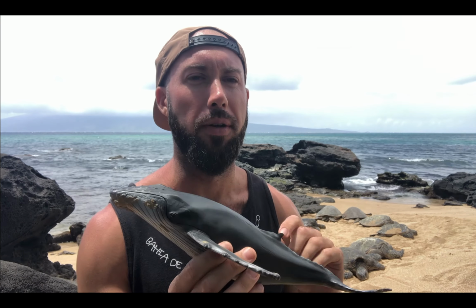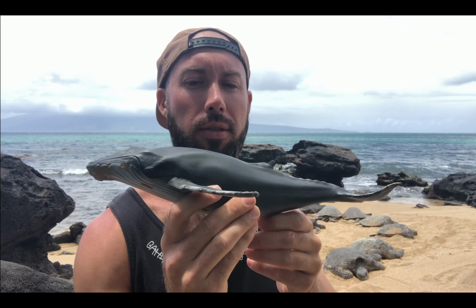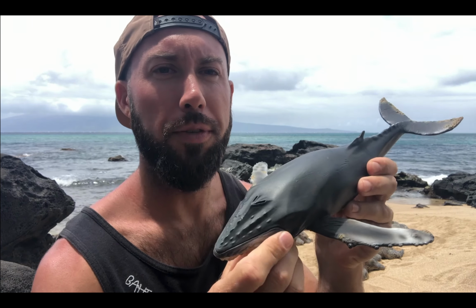Let's see what else we want to do. So we've got fluke, peduncle, pectoral fin. We've got our blowhole, which is actually 2 holes. When they blow, it comes out at close to 200 miles per hour. So people think they're spouting water out. The cartoons lied to you. Finding Nemo lied to you. They're not shooting water out of their blowholes.